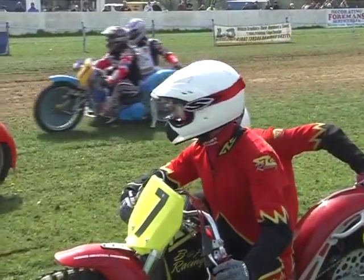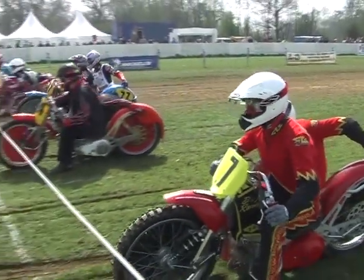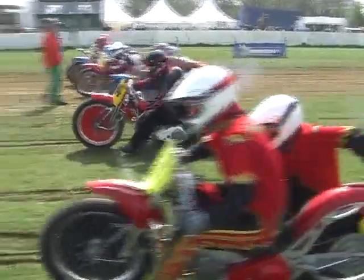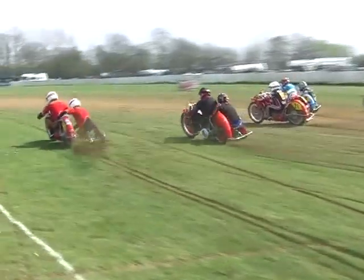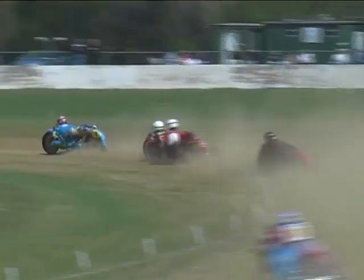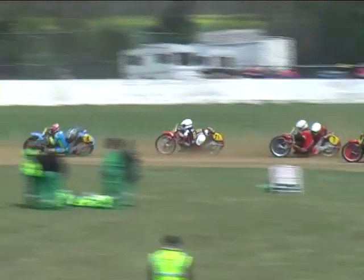As we now turn the page and we see the 500 sidecars for the very first time this afternoon. Should be on page 8. This is the 500 sidecars. And as we get underway very quickly, Simon Baird and Mark Keynes get to the front going into that first turn.